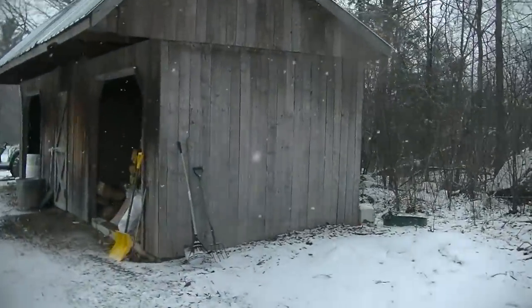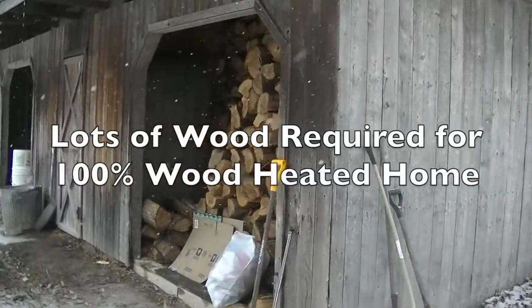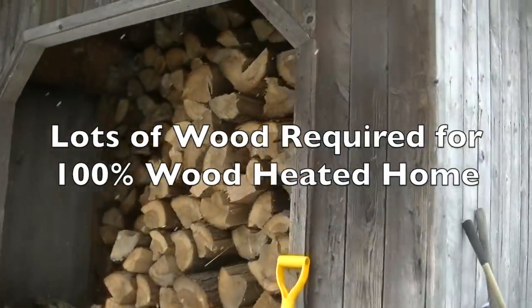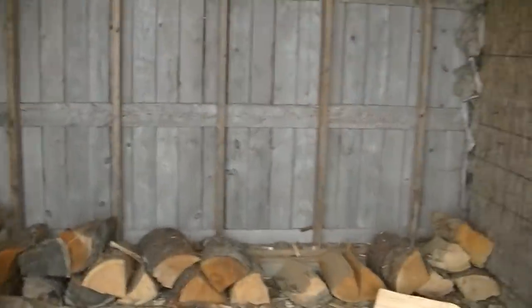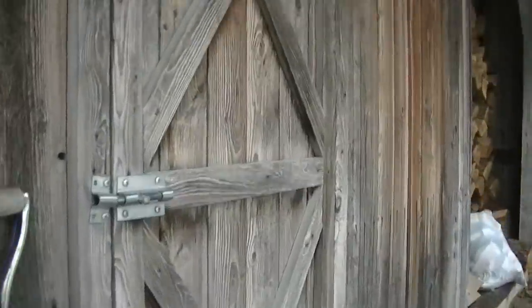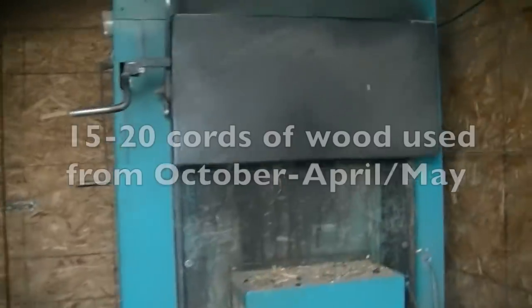Coming up on the right here is the woodshed and wood furnace. So all the wood gets split and stored in here, and this area is getting a little bit low. But inside the door, you can see the setup for the wood furnace.